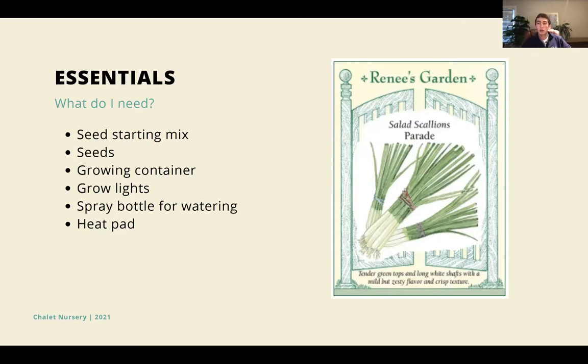I do recommend using a heat pad, and you want to start that off in the beginning. What the heat pad is going to do is help heat the soil temperature and raise it, and the soil is going to warm the seed, which aids in germination. For the first few weeks, once it's germinating, you keep that heat pad on. After it's sprouted, you can still use the heat pad if you want, or you can slowly start to take it off. Either way will work as well.